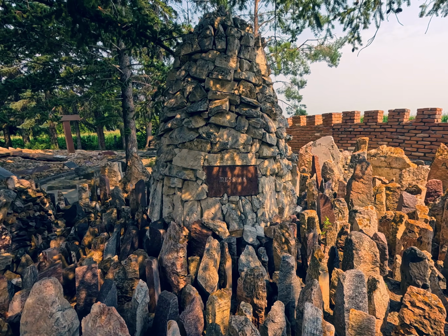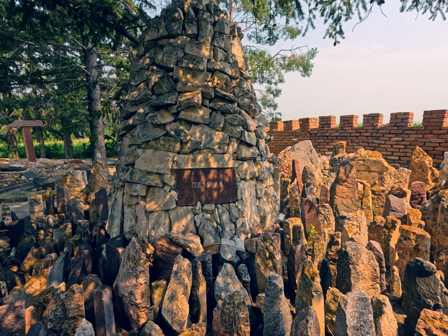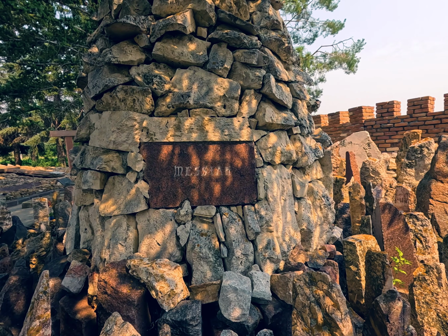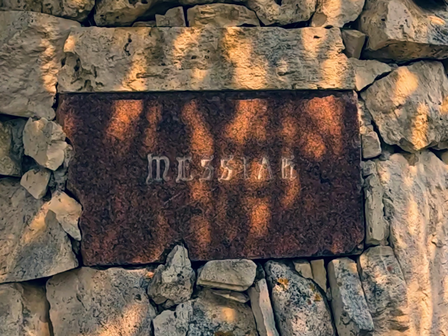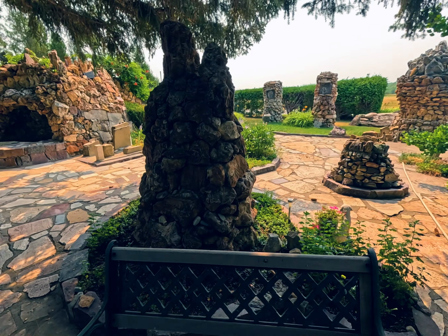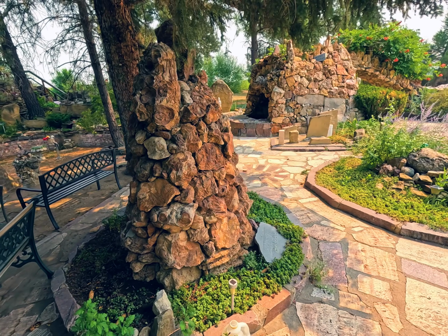At first glance, you might think that this is just a pillar of stone. But no, what you're looking at here is the Messiah himself. And this here might seem like a couple of small rocks sitting on top of a big stack of rocks, but nope, this is Adam and Eve.